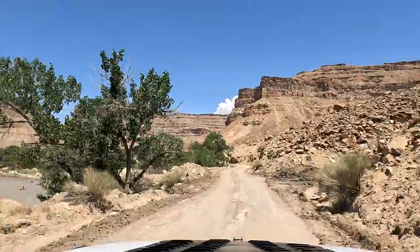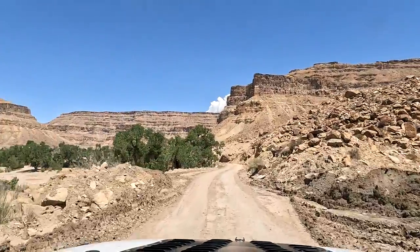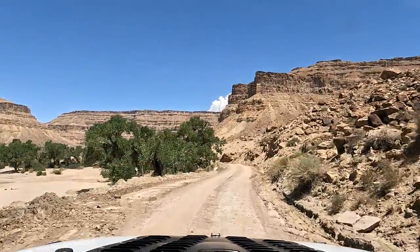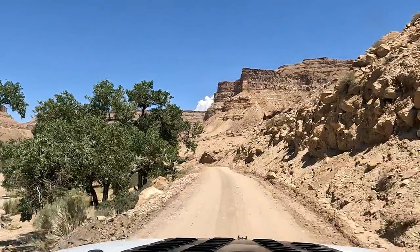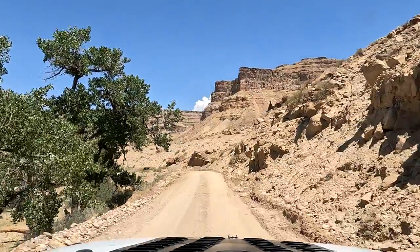So yeah, right now I'm heading to Swasey's Beach. Wow, this is really pretty. So this is the beach I was talking about. And the mountains around it are beautiful. So I pull into the beach.